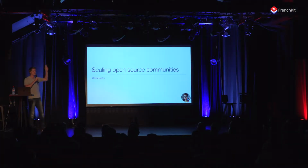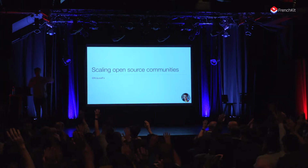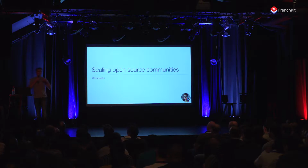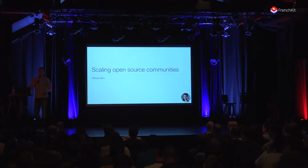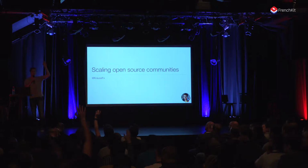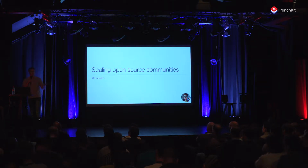Oh, these lights. All right, so again, raise your hand. Who of you in this room uses open source projects at work? That's the whole room, nice. So raise your hand again. Who of you submitted issues or pull requests to open source projects? Oh, that's almost everyone again. And then who of you runs their own open source project or is one of the maintainers? Cool, it's like 20%. Nice. So almost everyone in this room interacts with open source projects in some way. So I hope my talk is going to be useful.